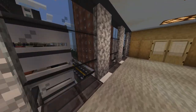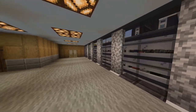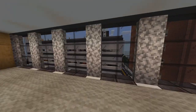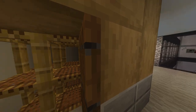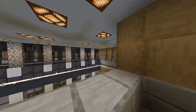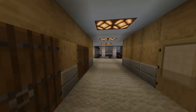You know, it's weird. The city just looks completely different from when you're up in the air compared to when you're lower down to the ground. Alright, so now we're upstairs.